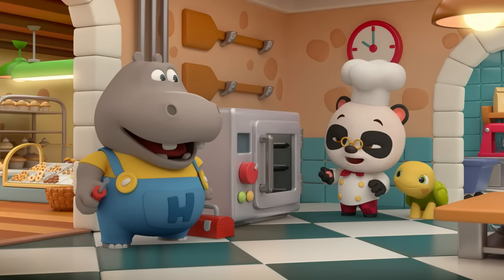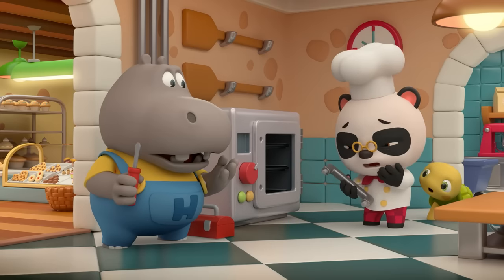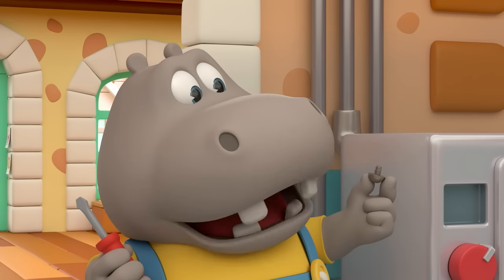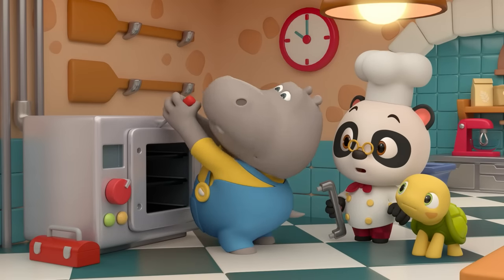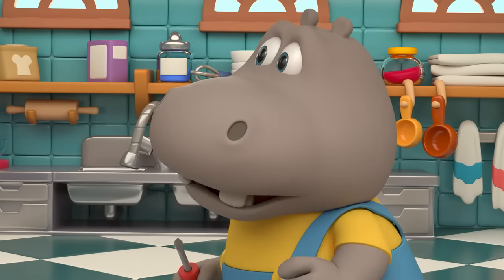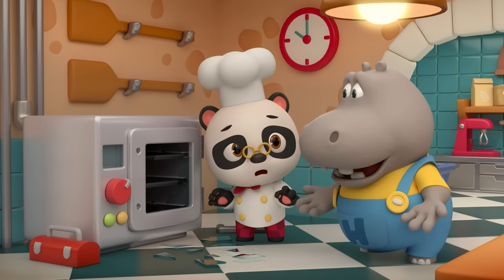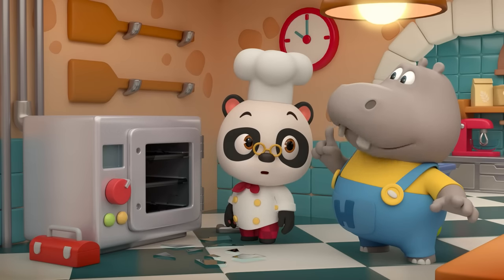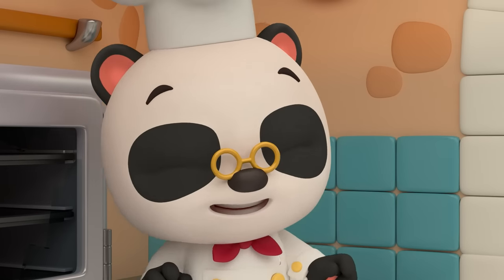Done, Dr. Panda. Great timing. The dough's ready to bake. Uh-oh. Oh, the handle came off. Ah, so that's where that was supposed to go. Easy fix, Dr. Panda. Whoops. My oven! How are you going to bake Moo's bread rolls now? I don't know. Maybe Leo can share his bread cucumber with all of us. Hey, you just gave me an idea.